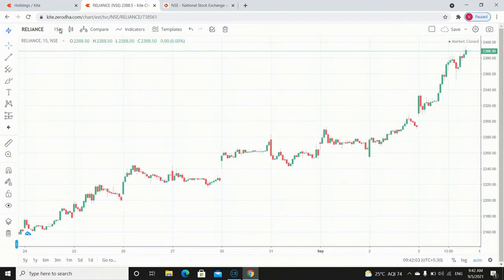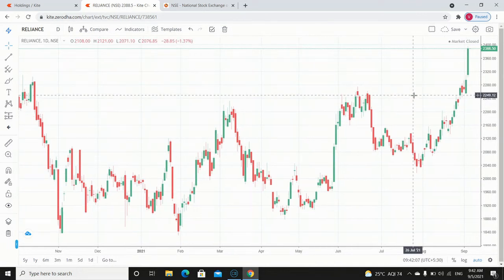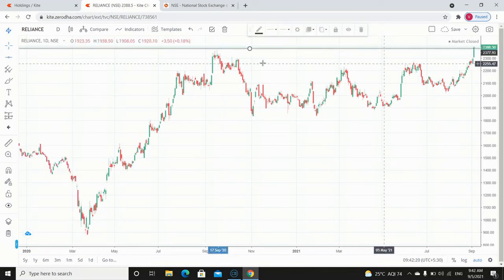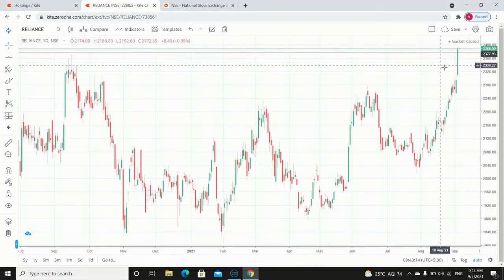This is the Reliance daily chart, a one day chart. Reliance made a big upside movement. In previous history there was a resistance, so this is a resistance zone. The market will come here and break out, but it will take it as a resistance.